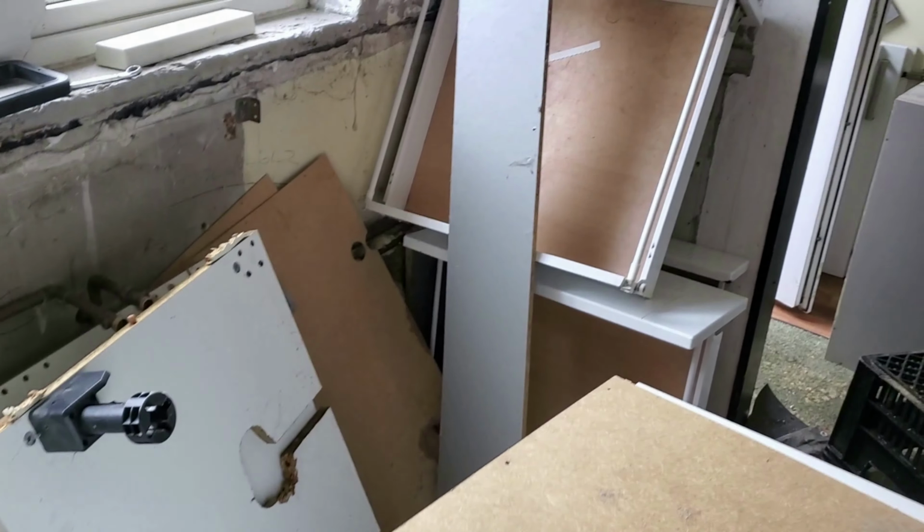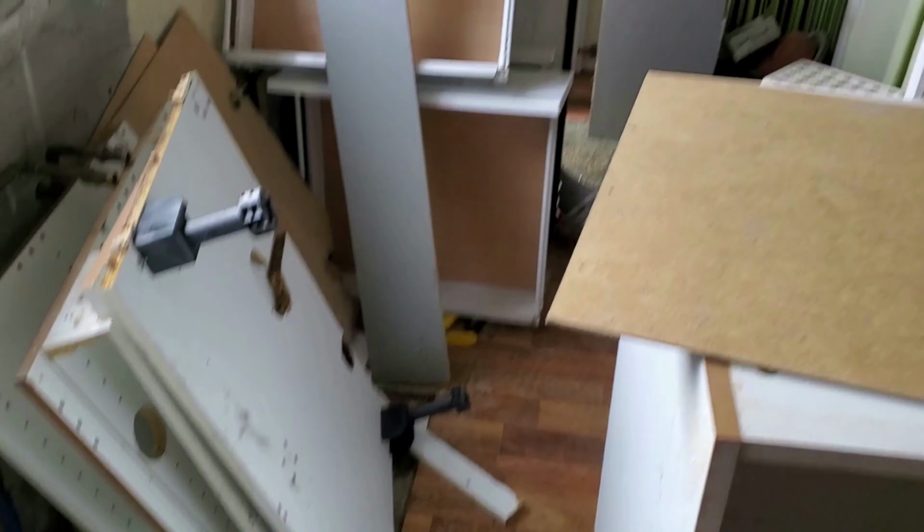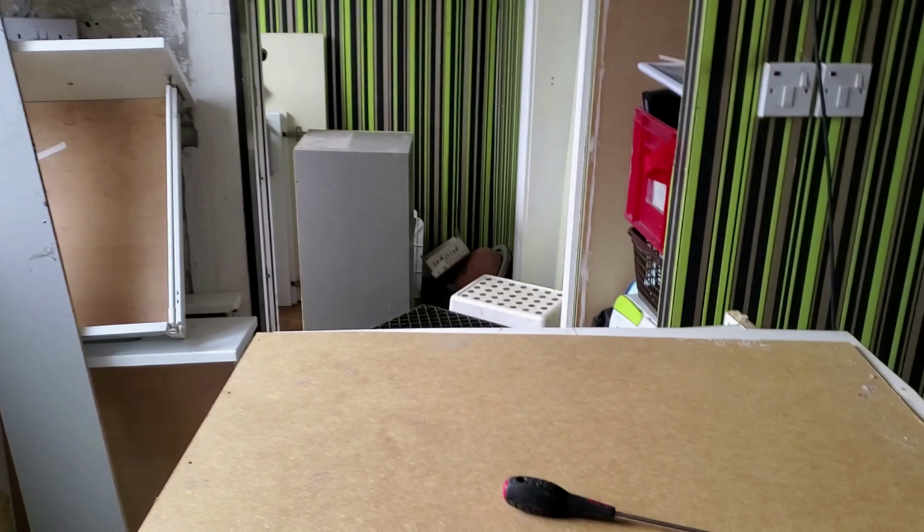That makes my house insurance valid again. It asked me how many kitchens I had. I put down one. I'm back to one kitchen now. So my home contents insurance should be covered now.